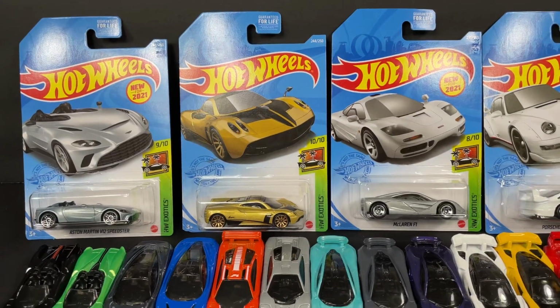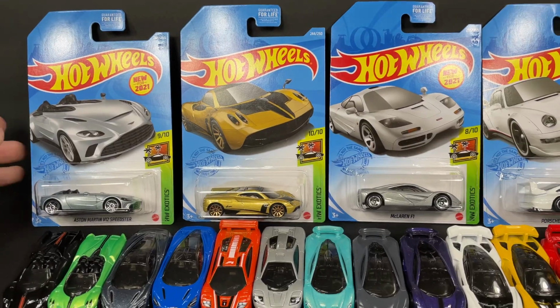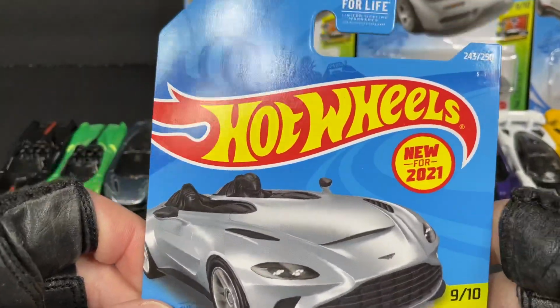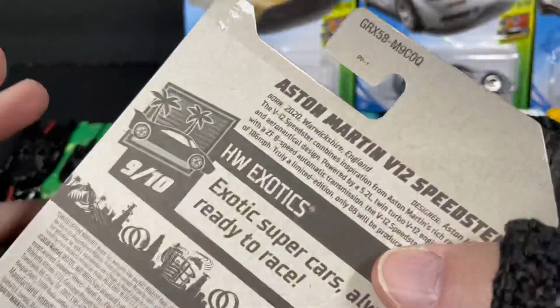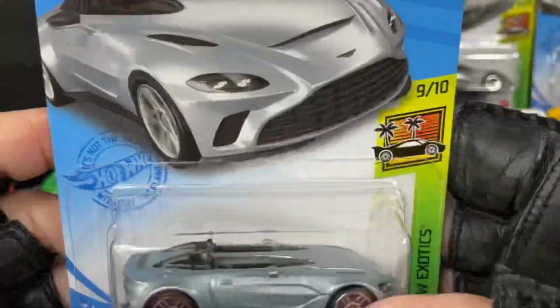Today is Wednesday, November 3, and I have just run into Q-Case at Target. This is an exciting moment. It's been a while since I found Hot Wheels. Q-Case, guys. Q-Case is in town. So go get them, guys.